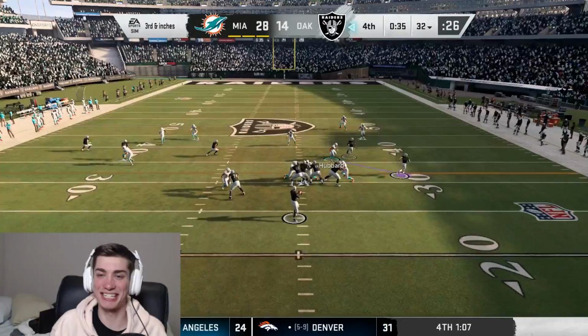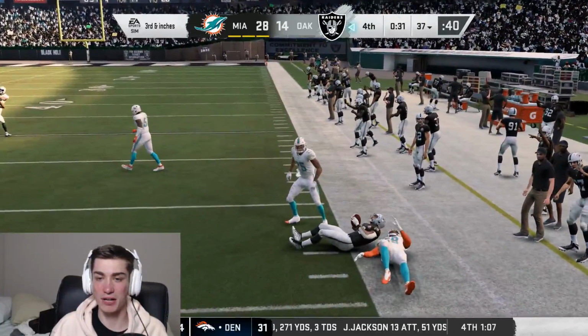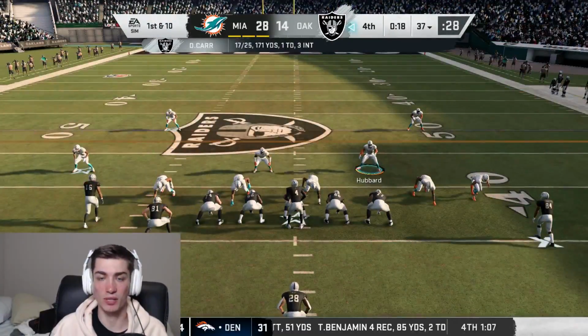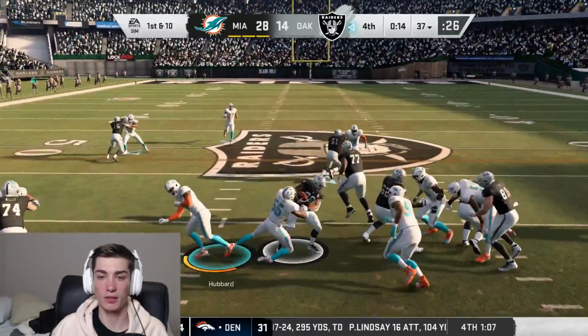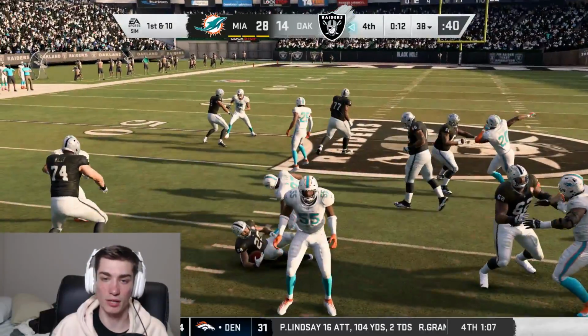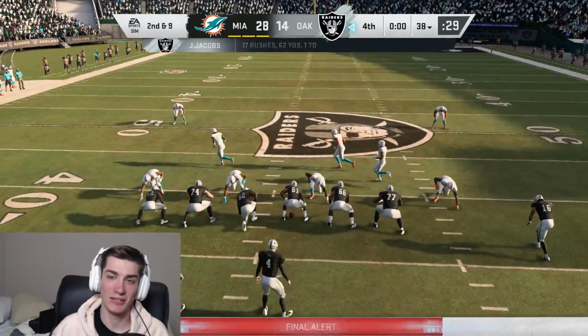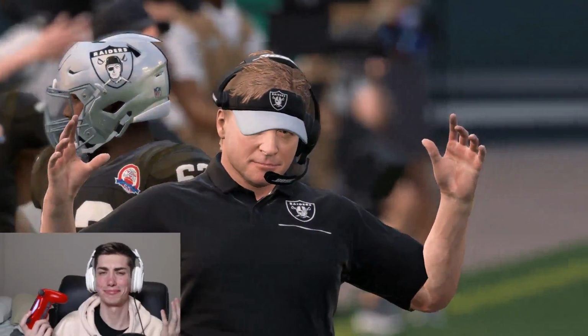He's a beast. 10-second runoff after a run. Feels like bad clock management. I tried a hit stick. His hit stick just doesn't work sometimes. Noticed that earlier this game, I think. You're not going to run the ball again. Now that feels like a real odd spot to run the ball. Down 28-14, and then to take a 10-second runoff.